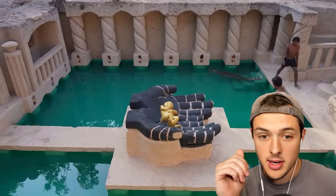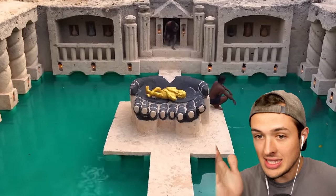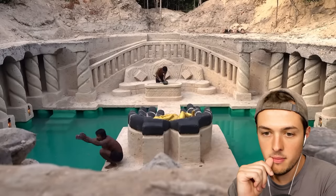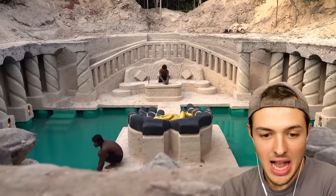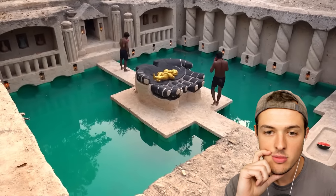Oh my gosh, they put a crocodile in there. That is so cool. Please tell me they're gonna get more crocodiles. I want a whole family of crocodiles now. They do not stop, dude. He just put a crocodile in the water and now he's celebrating with some melon. With some nice, juicy watermelon.